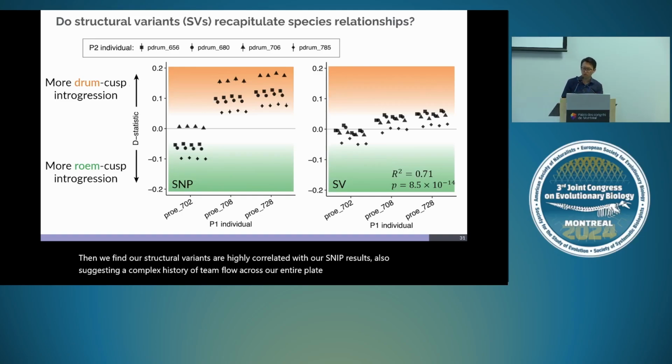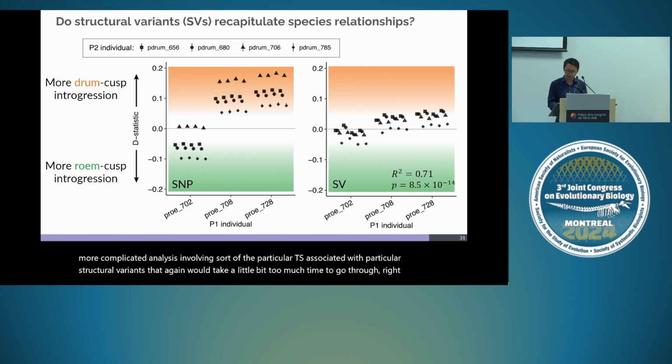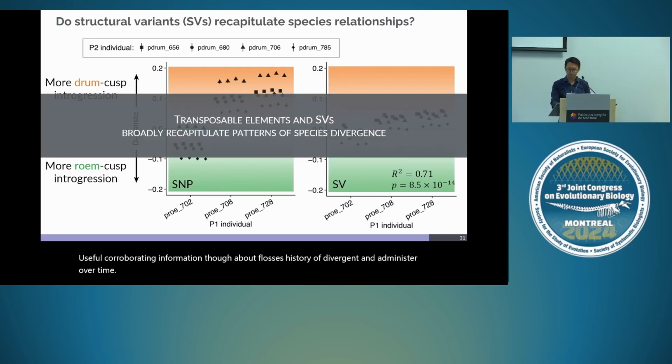And we also have more complicated analyses involving the particular TEs associated with particular structural variants that, again, would take a little bit too much time to go through right now. Ask me about it later. So both TEs and SVs provide overall useful corroborating information about the history of divergence and admixture over time. Great.